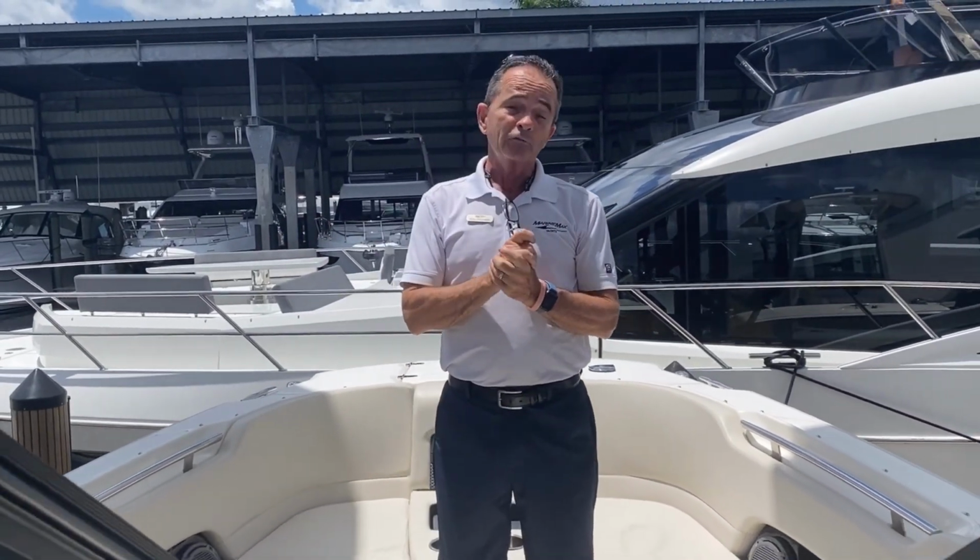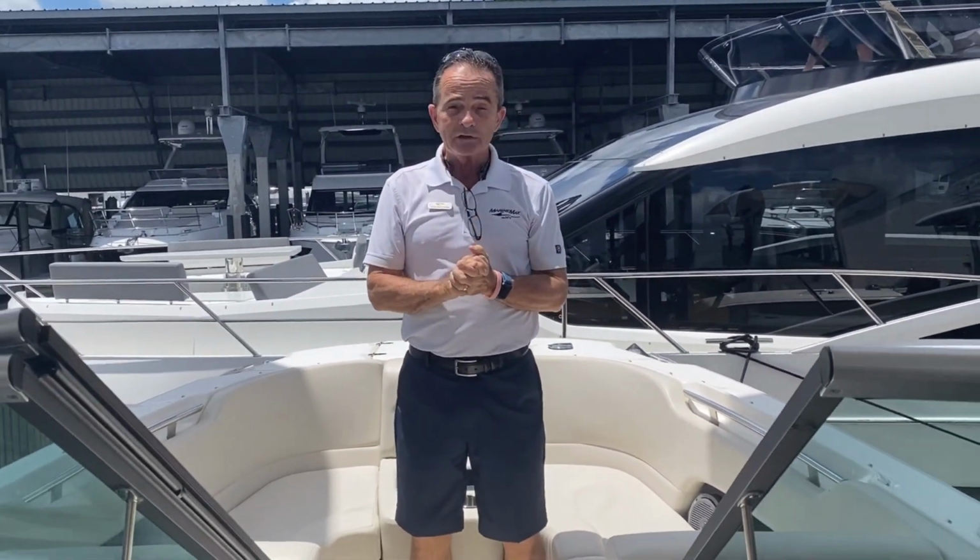And lastly, up on the hard top, you've got a spotlight on there and a Raymarine. So the boat pretty much has everything you need.